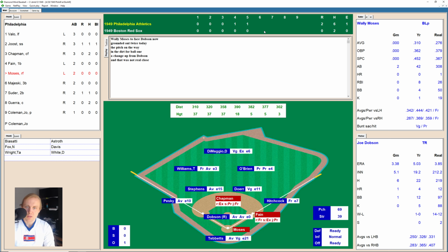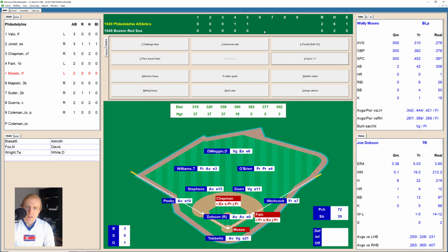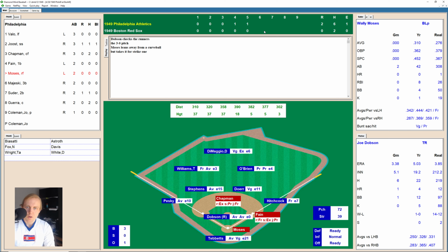Dobson pitching actually fairly well, just giving up a bunch of base hits, is all, and the one home run. And 2-0 is the count now on Wally. And it's 3-0, and now we're starting to fall apart. And there's a strike, 3-1. And there's a swing and a miss for another strike, full count now.